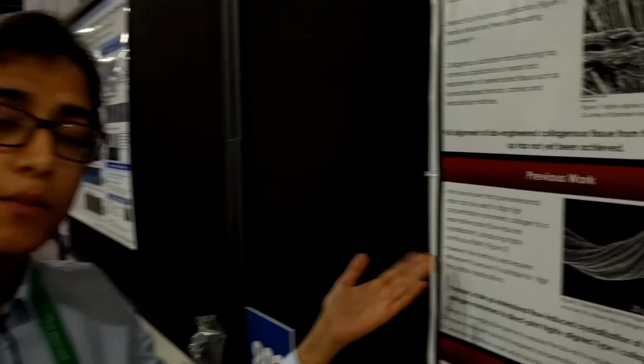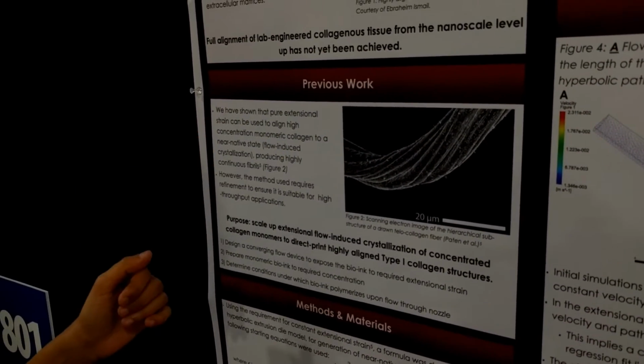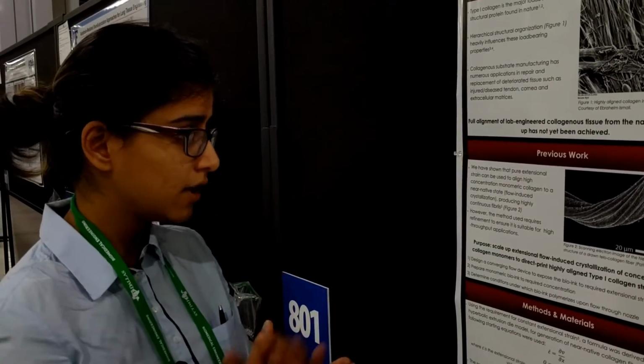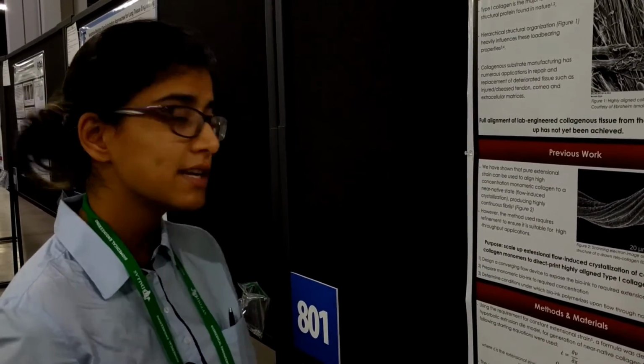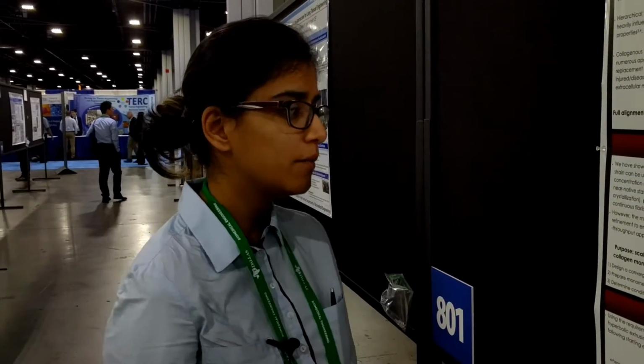So my work is based on a previous paper from Jeff Ruberti's lab. What they showed was that pure extensional strain can be used to align high concentration monomeric collagen to a near native state, producing highly continuous fibers. However, the method that they used was harder. It's harder to make sure it's high throughput because what they're doing is they're pulling out these highly continuous fibers from a droplet using a glass needle. So my project is to scale up extensional flow-induced crystallization of concentrated collagen monomers to direct print these highly aligned structures.